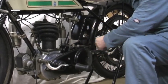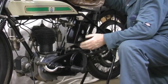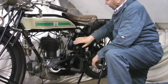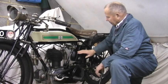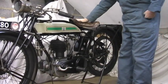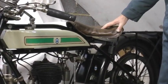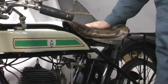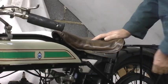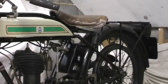Toolbox. Nice useful bit of kit. Having said that, always had a toolbox on everything. Quite often they were on this carrier, but on the Triumph it filled that gap up. That's where they put the toolbox, right? A nice leather pattern saddle of the day, and as I said in the introduction, this was a bought-in sprung saddle with rubber strips underneath it. Lovely sprung saddle. As I said, Mr. Kerr had one eye. He certainly wanted a comfortable saddle.